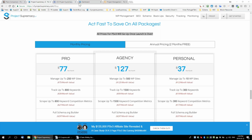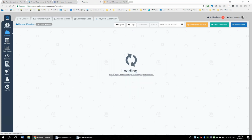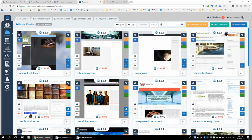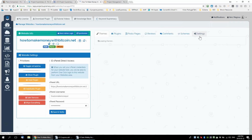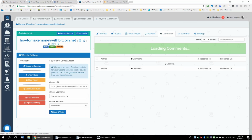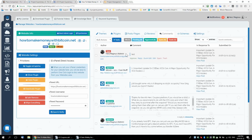For instance, guys, just today we added this. This just got released today, literally. We haven't even told our members about it yet. Let's go to websites. Let's search for Bitcoin sites. Okay, and here's my site. I'm going to go into the manager. Comments tab got added today. So now not only can you manage all your other stuff, you can now manage and delete, approve, or reply to all your WordPress comments.